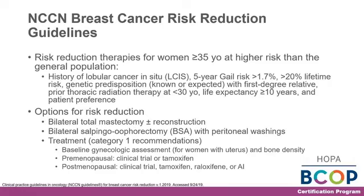It's not to say that the benefit is not there in those less than 35. However, it just hasn't been studied as frequently. So we can't definitively say those less than 35 will or will not get as much benefit as those over the age of 35. It's just where the study cutoffs have been.